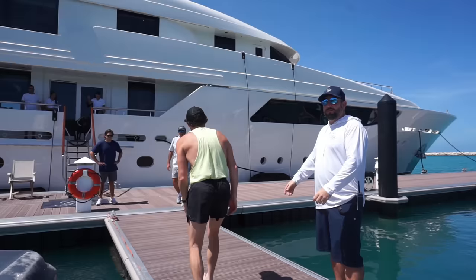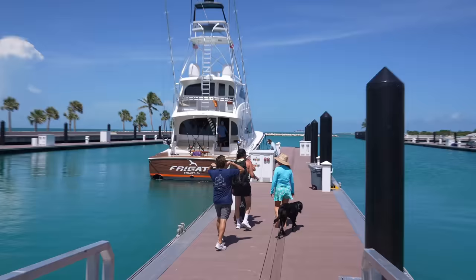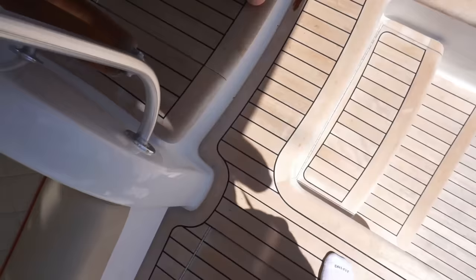What happened? I threw up. Wow, it looks like an oasis. Look at the birds up there. All right, we're coming in. First steps onto the Frigate. Wow, look at this. This is the Frigate here.